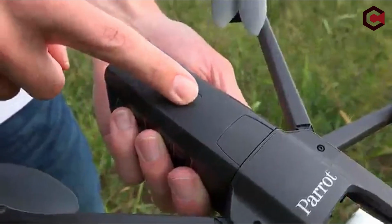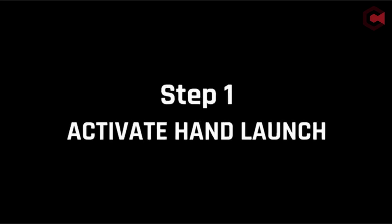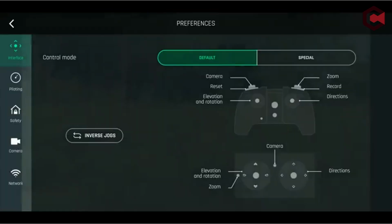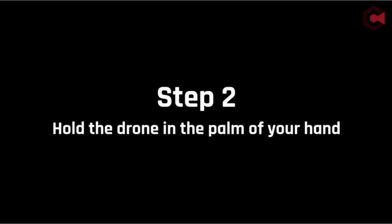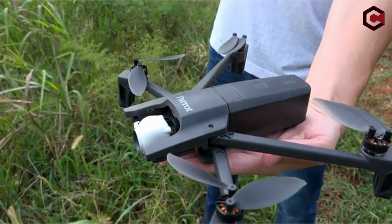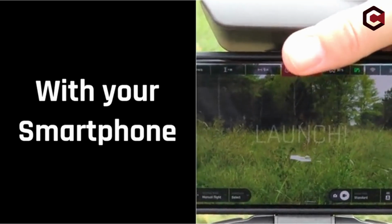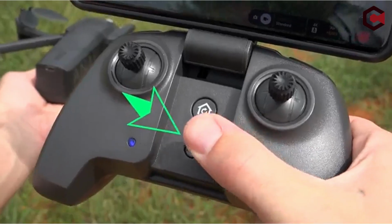Pros of Parrot PF7280000 ANAFI drone. 4K video with HDR. 3x digital zoom lens. Upward gimbal tilt. Cons of Parrot PF7280000 ANAFI drone. Digital zoom cuts into 4K quality. Requires smartphone. Construction feels a little flimsy.